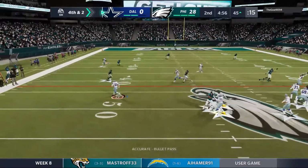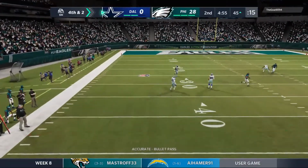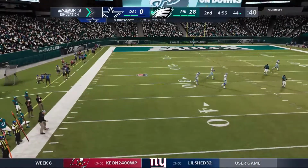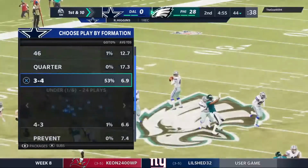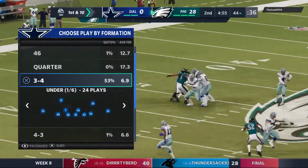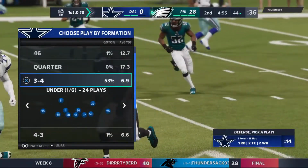Prescott to throw on 4th. Open man is Higgins. He cannot wiggle free. They stop him at the line on 4th down. The Cowboys here unable to convert on 4th down, and the Eagles defense able to hold.